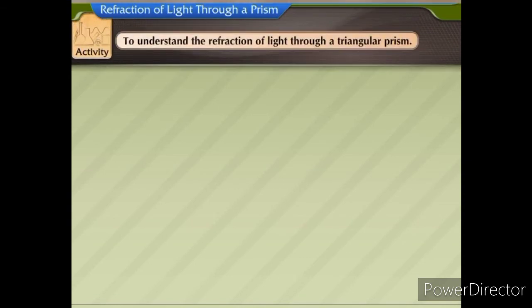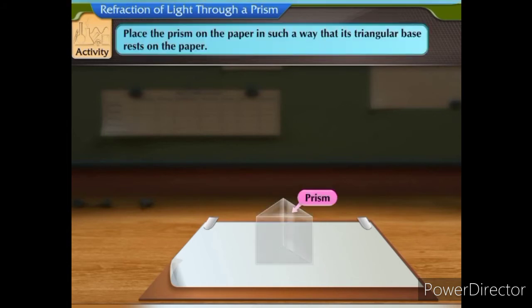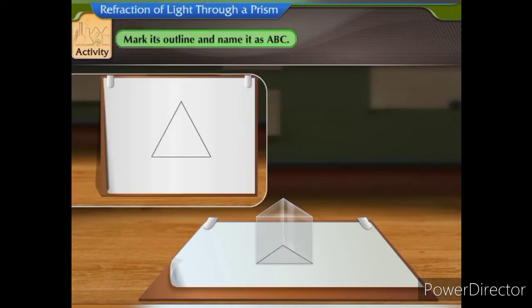Let us understand the refraction of light through a triangular prism by performing an activity. Fix a white paper on a wooden drawing board. Place the prism on the paper in such a way that its triangular base rests on the paper. Mark its outline and name it as ABC.